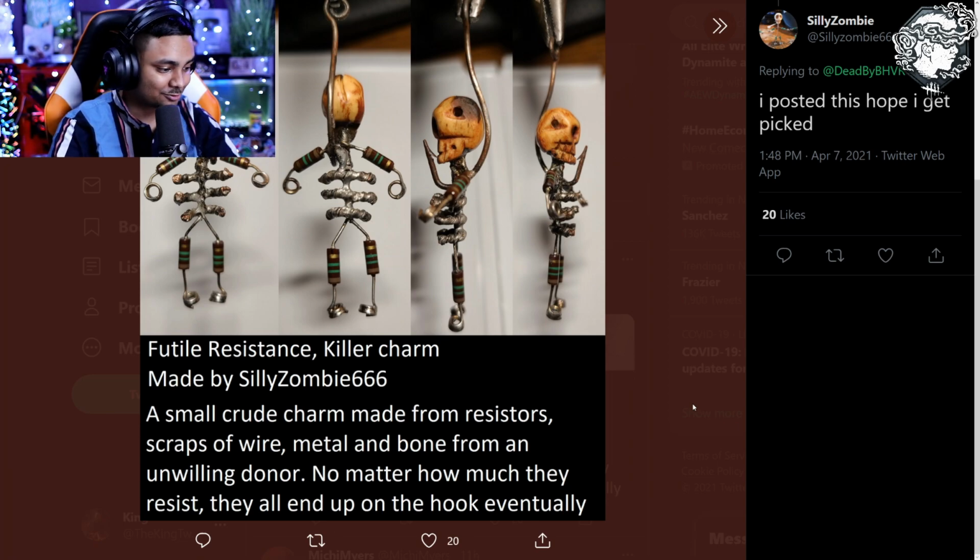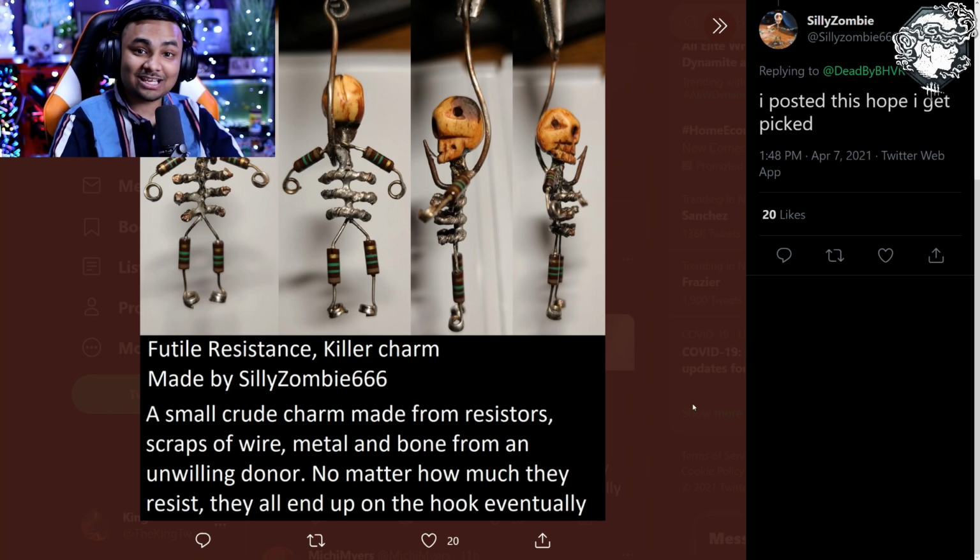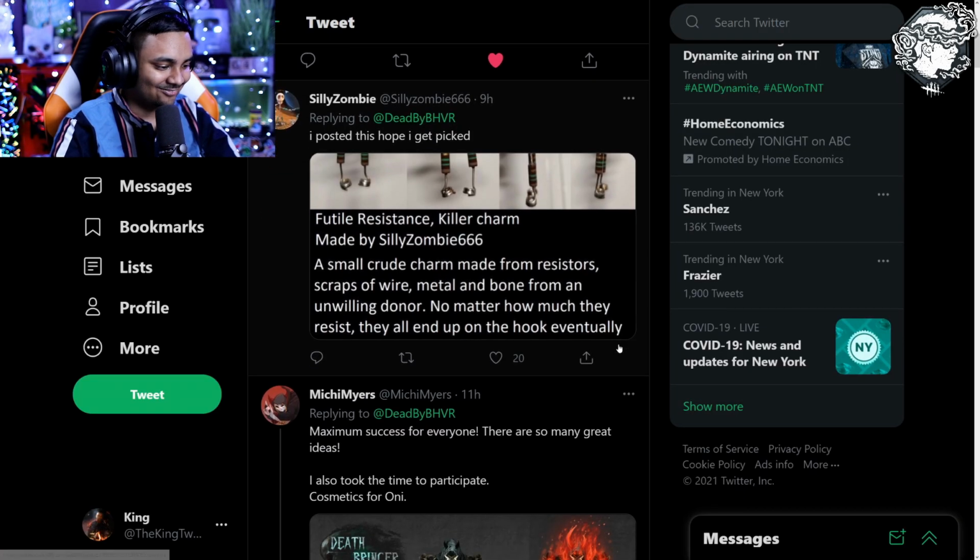He said that this is made of scrap and wires, metal and bones from an unwilling donor. No matter how much they resist, they all end up on the hook eventually. I really like this charm. It's like a metal bony survivor that is now on the hook, and it's hookception with hooks on hooks. I really like that one.